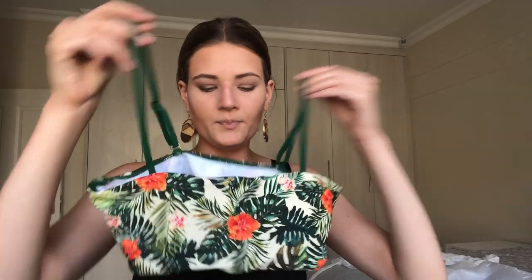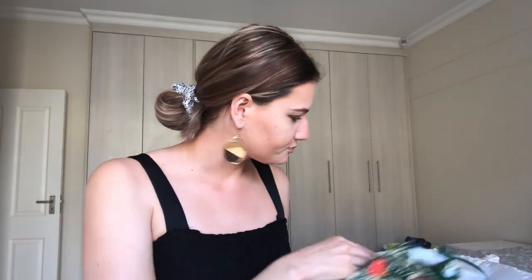Also like a bandeau type top with the little straps here at the top. Also like the one I previously showed you now. And it just looks plain like this at the back. And then you get a nice little cute scrunchie with it. So yeah, the scrunchie matches your bikini.